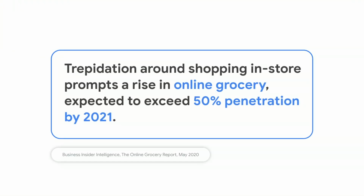COVID-19 has disrupted how we approach many of our regular tasks. With grocery shopping, a common errand has been suddenly transformed by safety concerns and social distancing requirements. So it's no wonder that online grocery shopping is expected to accelerate at a much higher rate than previous years.